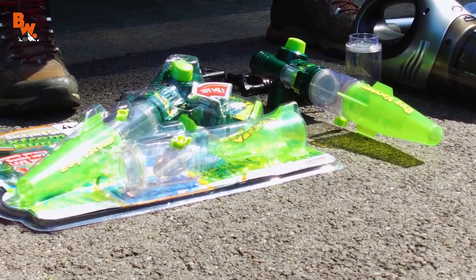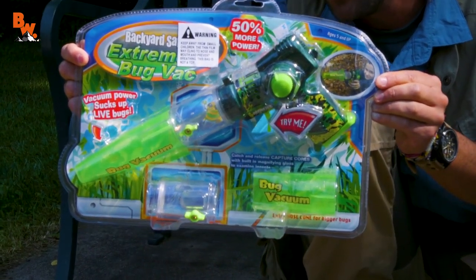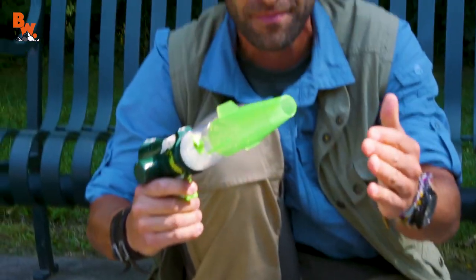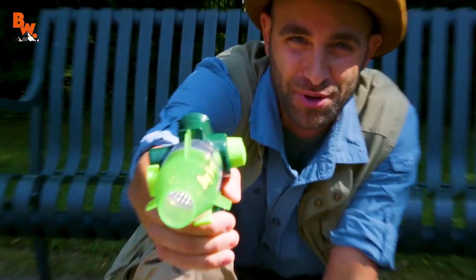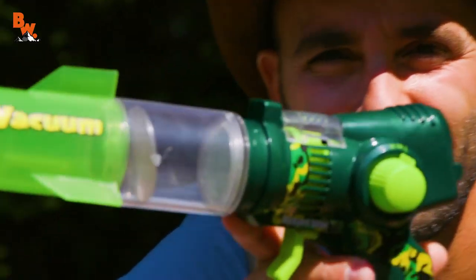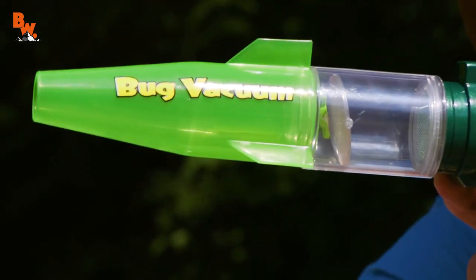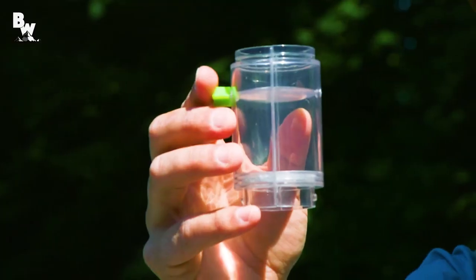Bear with me here for a second. So you see this? I found this online, right? Looks pretty cool. Right, the Extreme Bug Vac. But unfortunately, I have one opened up here. This is supposed to have a lot of suction. Mark, put your hand out. Yep. Pretty sure that's not gonna catch us any hornets, but what I love about this is the plastic capsule. Check that out.